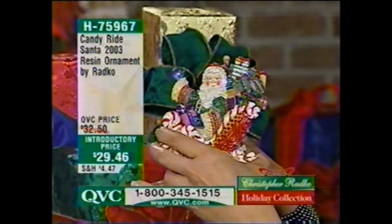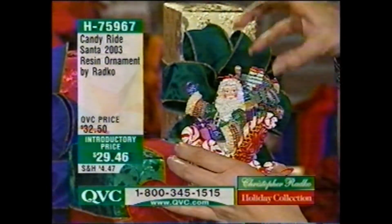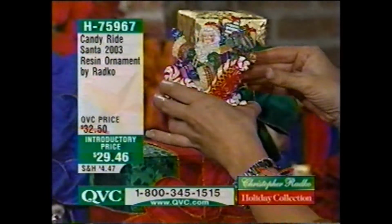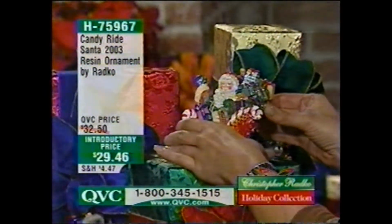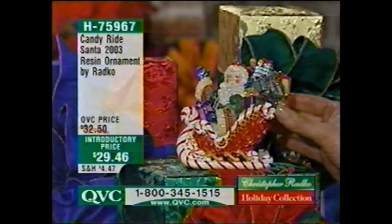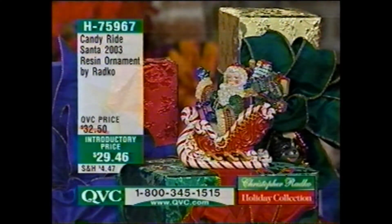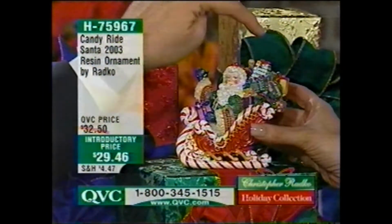I even like to decorate everything under the tree really pretty. So if you have packages like this under the tree, you could take the Santa and put him on top of the packages, because he's so beautiful just sitting. He's so solid, sitting anywhere you want him to sit. He never topples over or anything. And he's, of course, got lots of presents, so it coordinates.